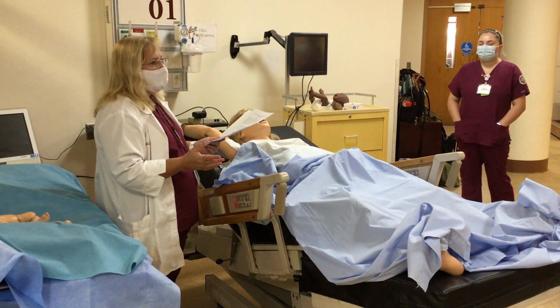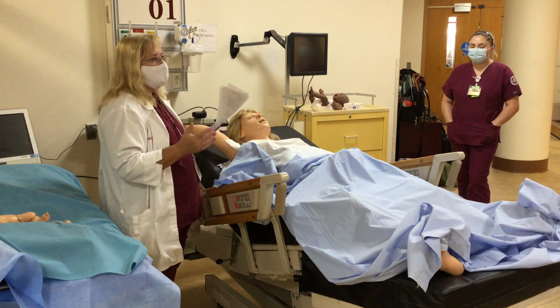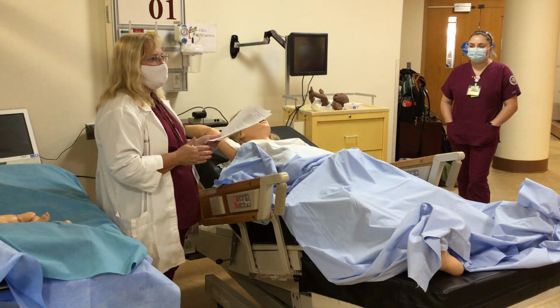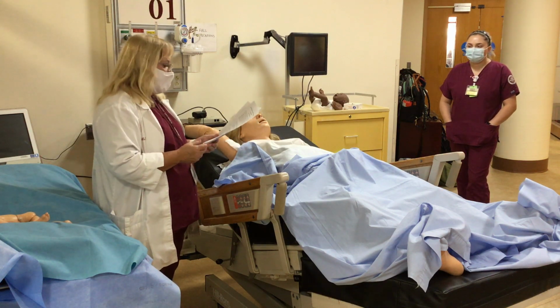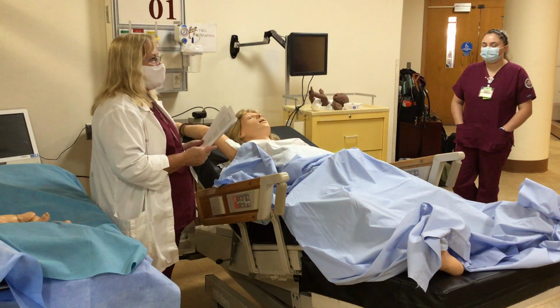And when we look at lochia, okay, so we've already talked about fundus. We want to know, is it hard or is it soft, right? Where it's located. Okay, we also want to know if it's midline or not, right? So if it's kind of centered or if it's tilted off to the side. And then we want to know about lochia. So what do we want to know about the lochia?